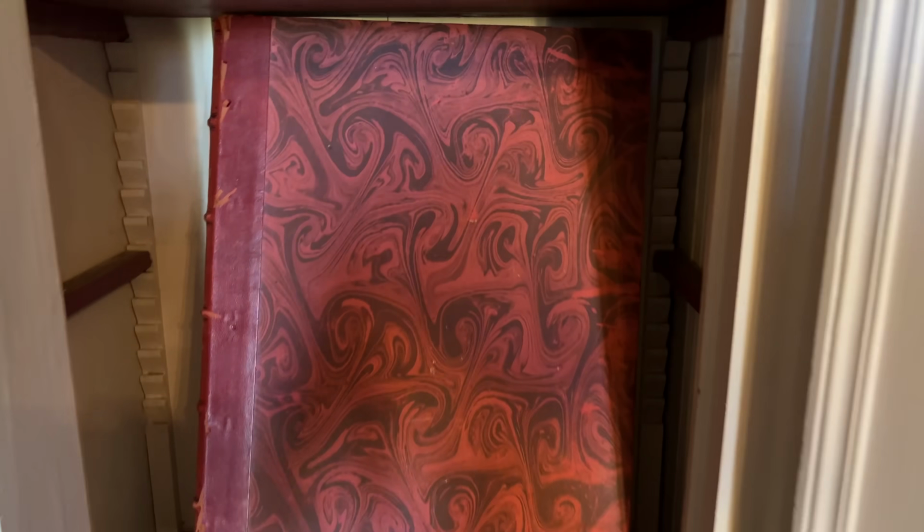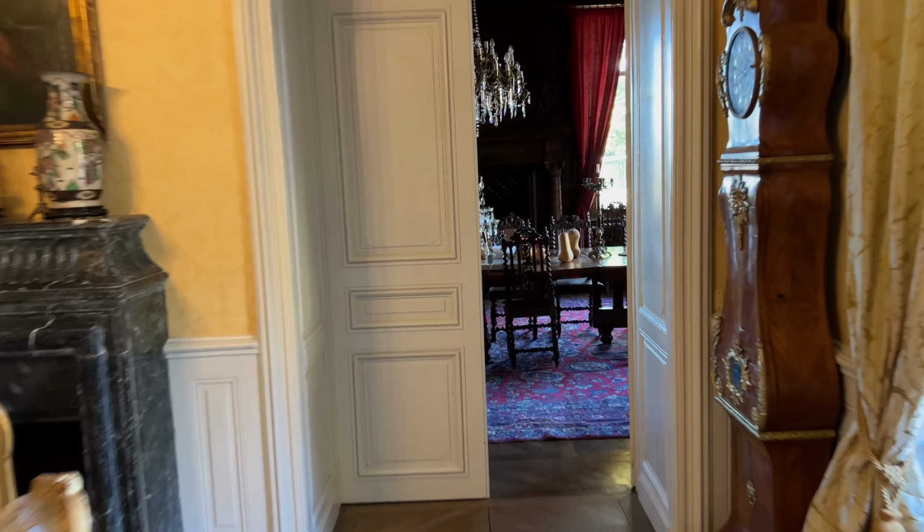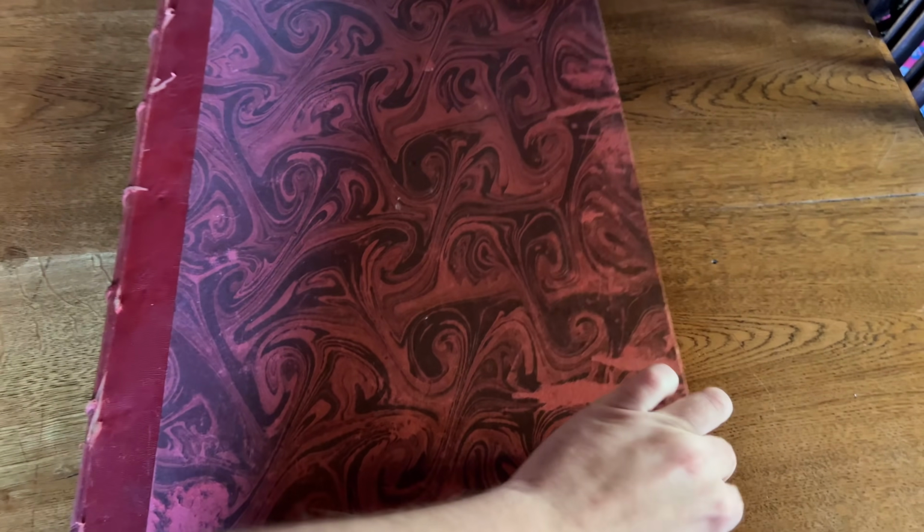One of my most favourite items is this book. It's so heavy and so big I can't even store it properly. Okay, let's go to the dining room with this book because there is no surface large enough for it. So here it is. This is one of my most favourite items that I own.